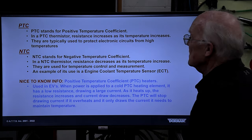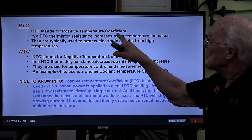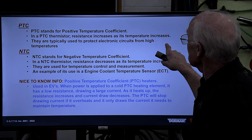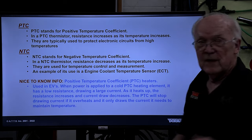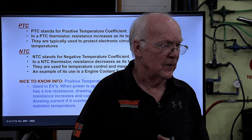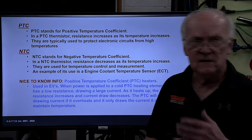Now, what is a PTC? PTC stands for positive temperature coefficient. In a PTC thermistor, resistance increases as the temperature increases. They are typically used to protect electronic circuits from high temperatures. Now, those of you that have worked forever in the automotive field, Gino, I know you have, you've been through a lot of the classes.